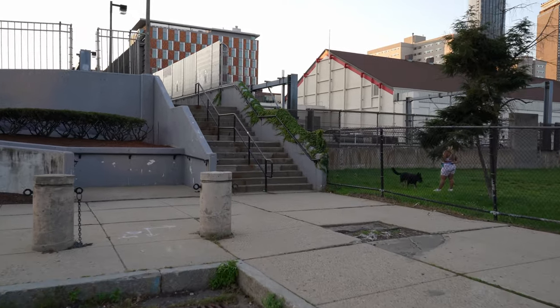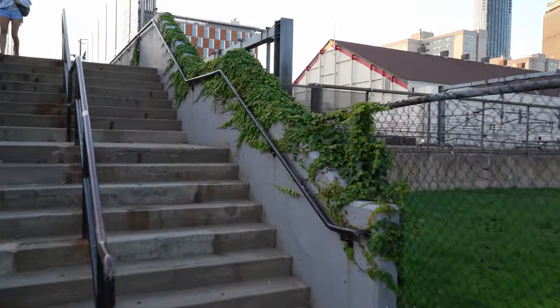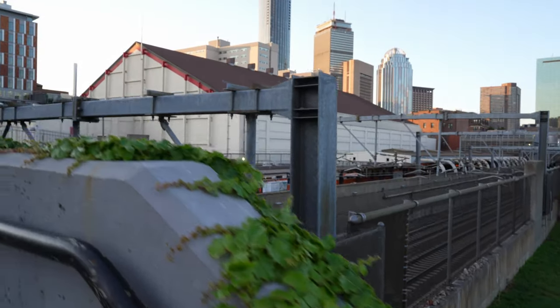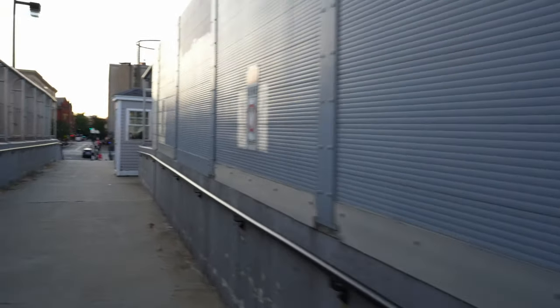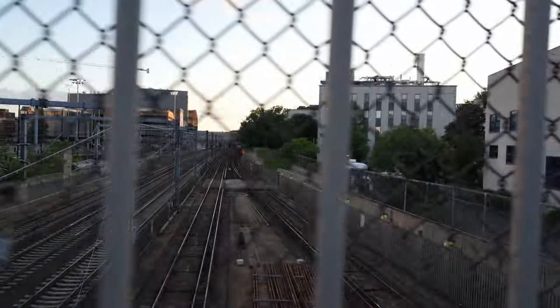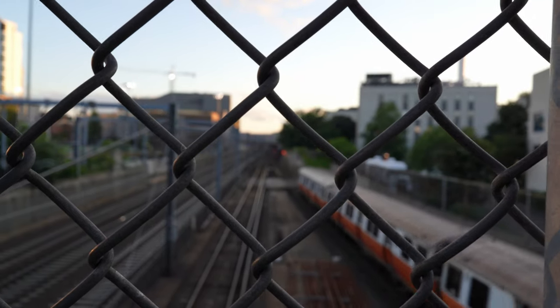Cool. So walk up here. See the view up here, which we'll get to in just a moment. So I actually want to get over here, the left side. Be able to give you this really cool view right here where you can see all the tracks and everything. Probably won't be too in focus.